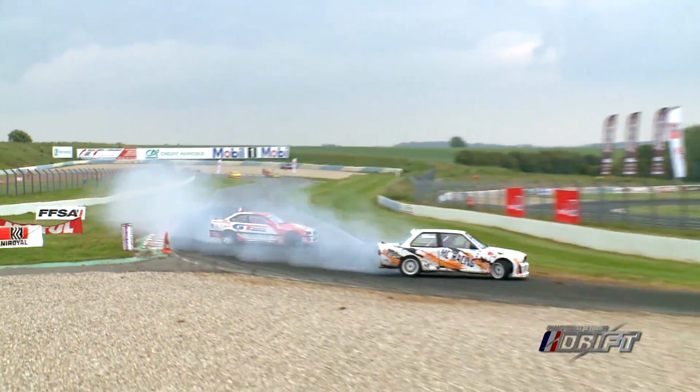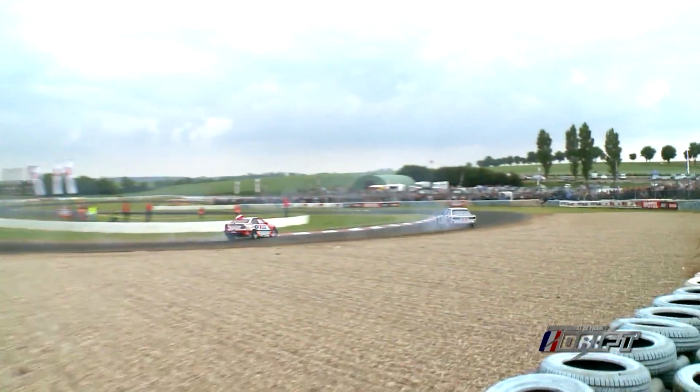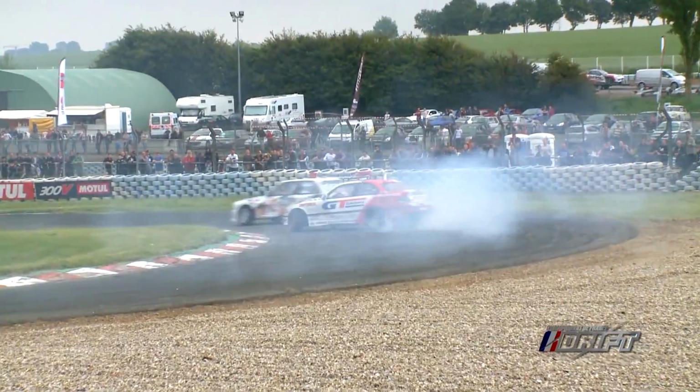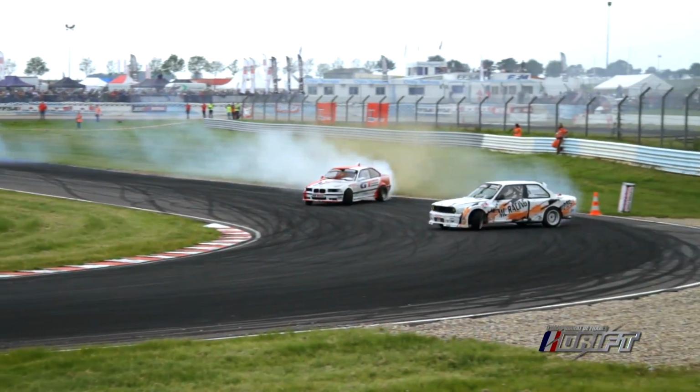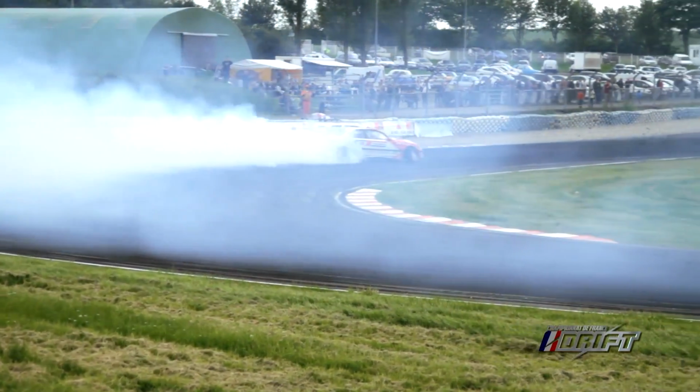For the second run, Nicolas Delorme is leader. Benjamin Bulbes has an advantage, and Nicolas is a bit wider, and finally it's going to be a 5-5, which means the 6-4 from Benjamin Bulbes leads him to the final.